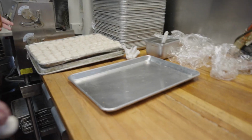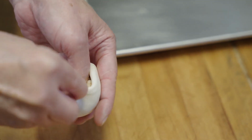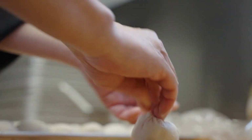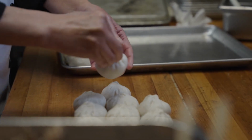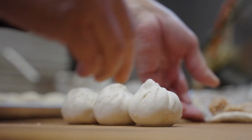15 minutes. Okay. After dough make it, just make it this one. So is there yeast in the dough? Yes, of course. And the important thing is you have to control the proof. That's why it's so hard to make this, because it always has to be fresh. It cannot be too pure. Yeah, the texture of the wrapper is so nice, and it's chewy and fluffy. Is there a specific number of folds?